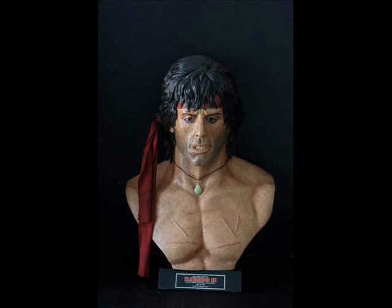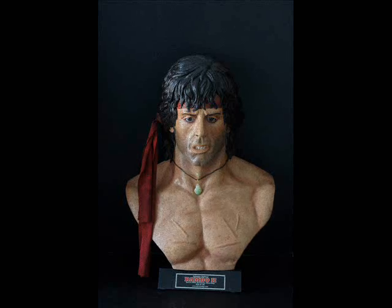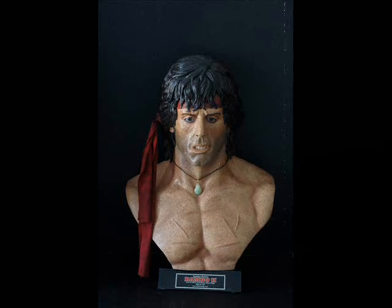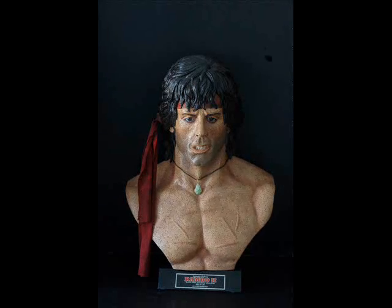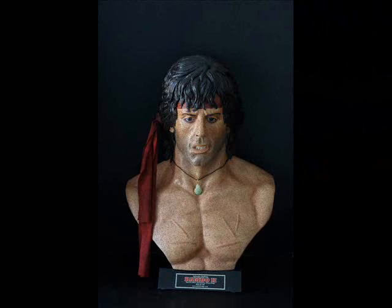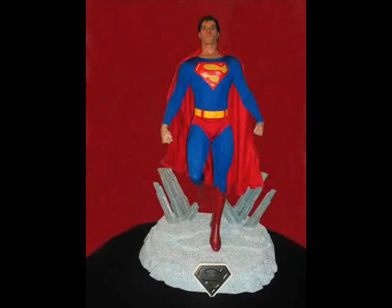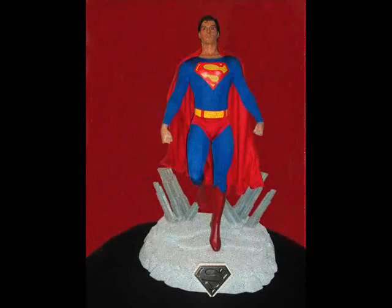I tend to do different things. I just don't do only busts. Actually, I've done maybe three large busts. Most of the stuff is just 1/4 scale or 1/3 scale, different things people want painted or customized. Right now, I'm working on the Superman 1/4 scale, turning him into Nightwing. So that's going to be a tricky one.